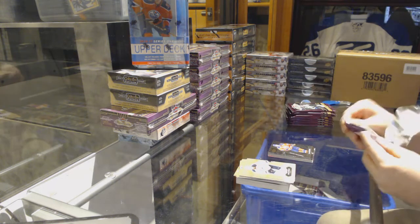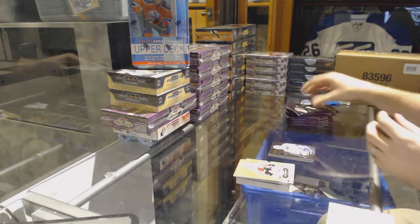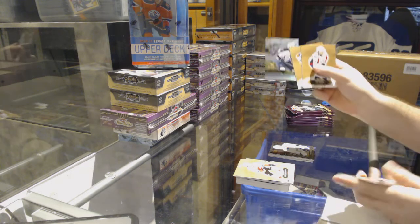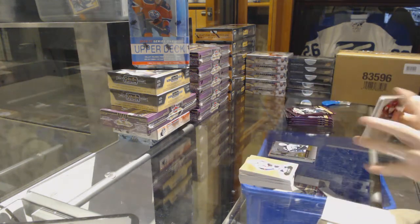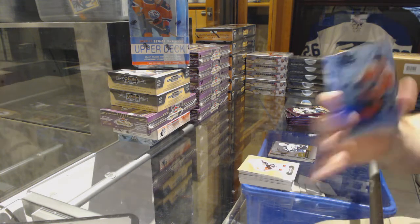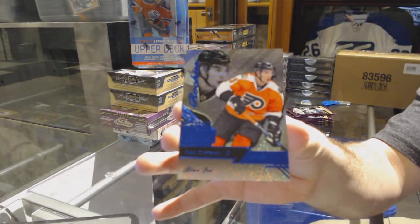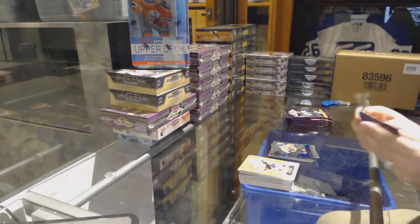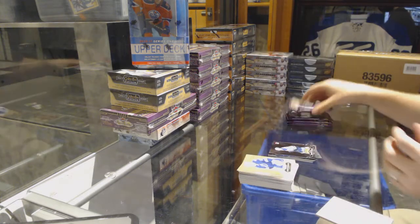Connor. Braden Point for the Tampa Bay Lightning, Metal Universe. Kyle Connor Showcase Rookies for the Jets. Ooh, we have a Blue Ice Rookie for the Flyers, number to $1.99, Ivan Provorov, Blue Ice Rookie. We've got a Scoring Kings for the St. Louis Blues of Tarasenko.